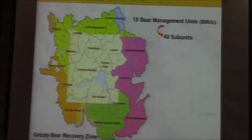This recovery zone is divided into 18 bear management units, which are further subdivided into a total of 40 subunits. And the purpose there is to ensure that grizzly bear habitat and the population is well distributed throughout the recovery zone.